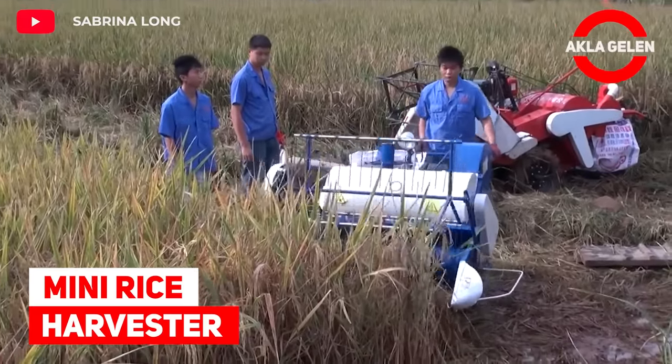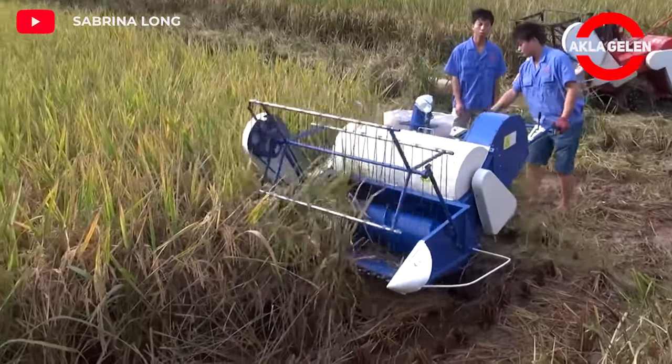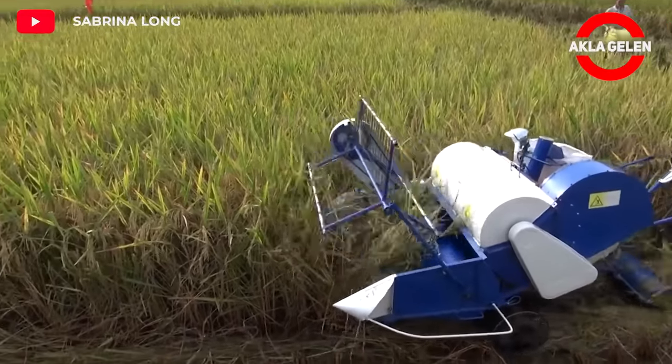Mini rice harvester. This multifunctional combine can be worked in small fields, mountainous terrain, and hills. I think this is the most practical and fun way to harvest rice.